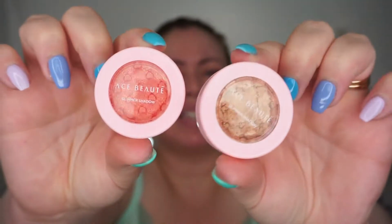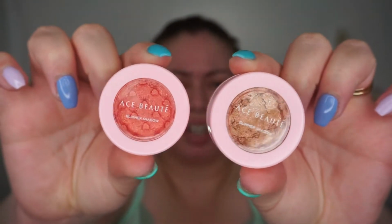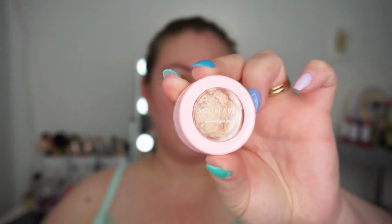I have two shadows here from Ace Beauty, one is Cotton Candy, one is Iced Latte, and I'm actually looking forward to using one of these products. I think that this goldish one is kind of calling out to me today, so I think I'm going to try and incorporate that one in.